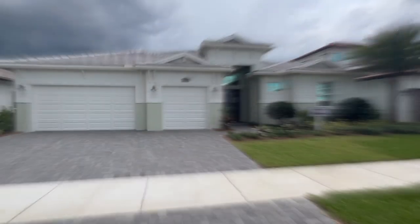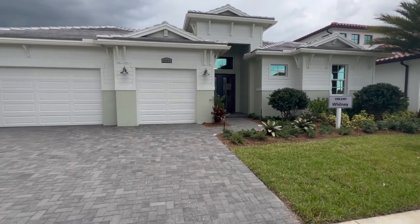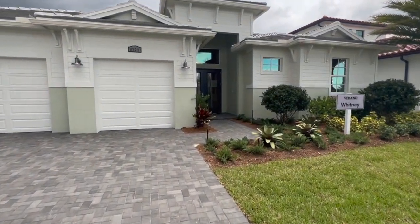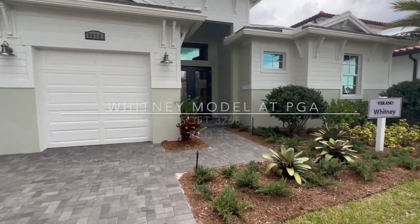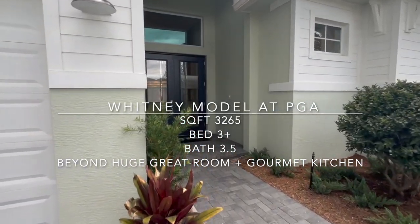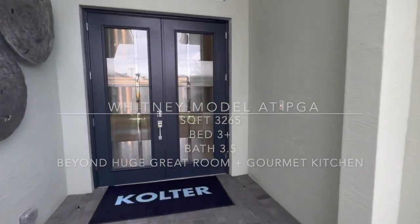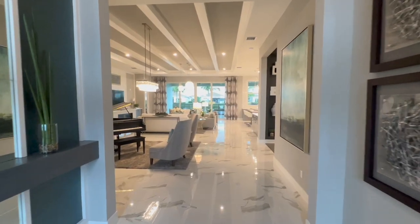So here we have a Whitney model with their coastal exterior, but a modern take on their interior design. The Whitney is going to give you 3,265 square feet under air, three bedrooms and a flex room, three and a half bathrooms, a three-car garage, and a large great room at the center of the home with a gourmet kitchen and a deep walk-in pantry.